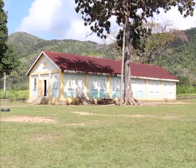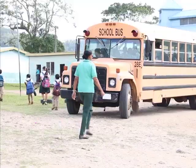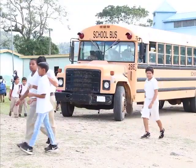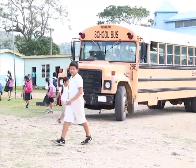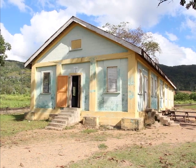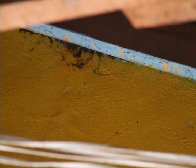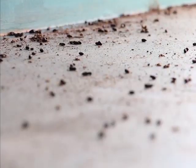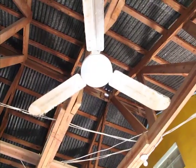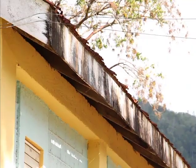This is the oldest school building at Holy Angels Roman Catholic School in Pomona, Stann Creek. Before the end of February, it housed 6 classrooms, 2 classes each of Infant 1, Infant 2, and Standard 1. 116 students once used this building, but 2 weeks ago, health officials closed it down because there are infestations of bats, termites, and rats. A rotting roof has also compounded the problem, especially when it rains, and health officials say it's no longer safe to use this building.